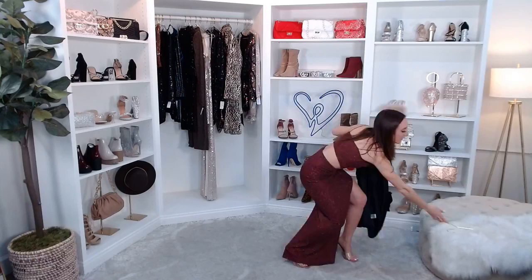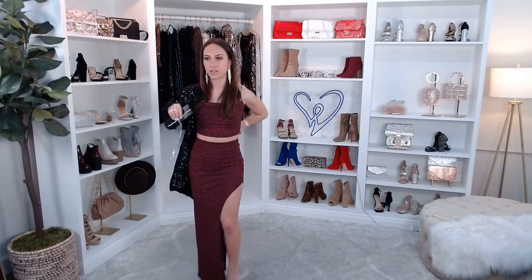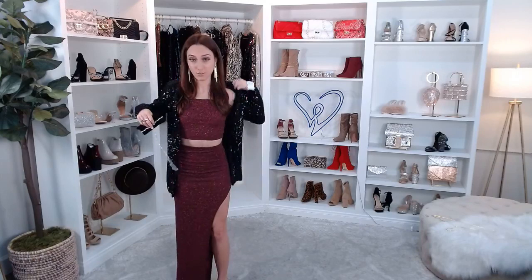Same thing with the leggings I'm gonna show you in just a second, the matching leggings, it really does look like it's been tailored to you. So take a look at how this looks on. And she paired it with a lariat necklace. I'm gonna show you that in just a second. So here's what this looks like on. So this is actually a small.